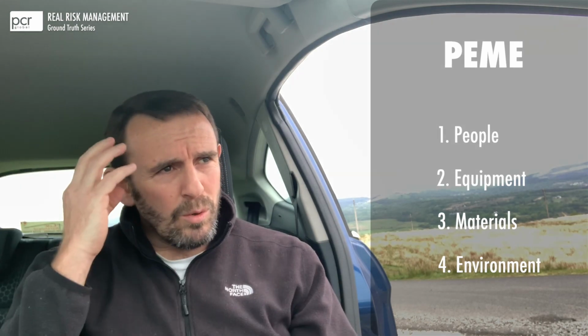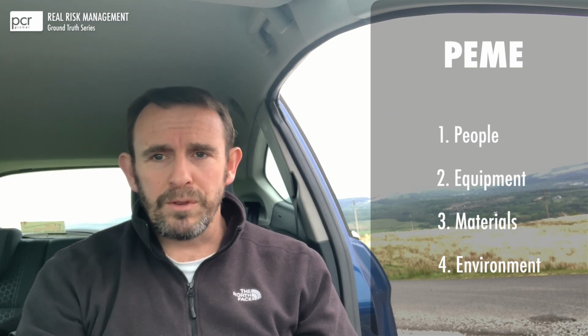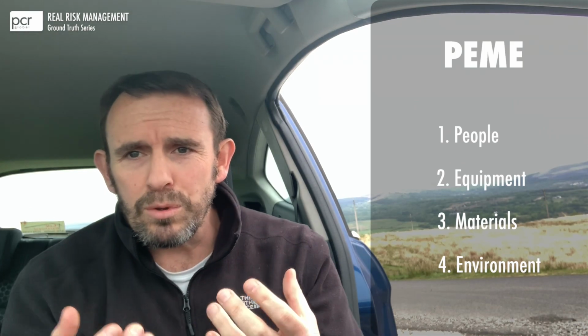Why use a mnemonic? It gives us a framework. It gives us something to work off. It keeps us on the page. When you're doing consulting on the ground, it is your grab bag. For those of you who have done close protection, or who work on construction sites, you have your bag of tools. So what are these tools?